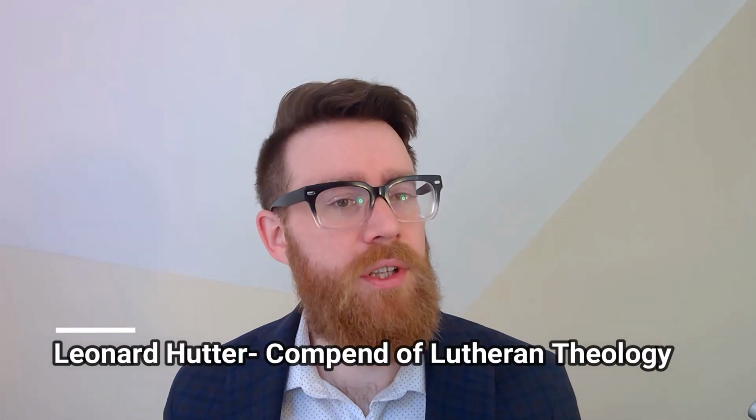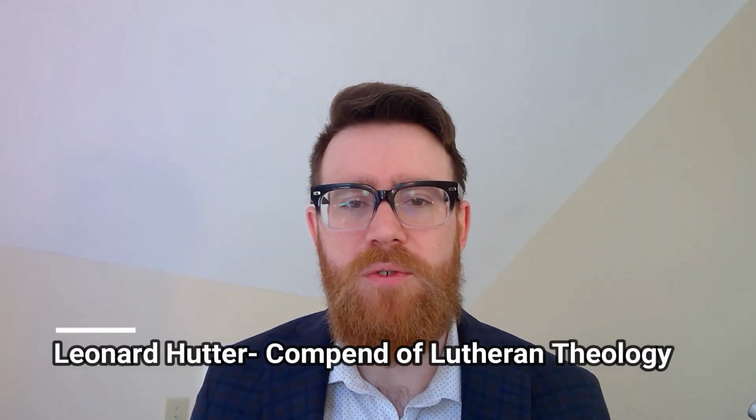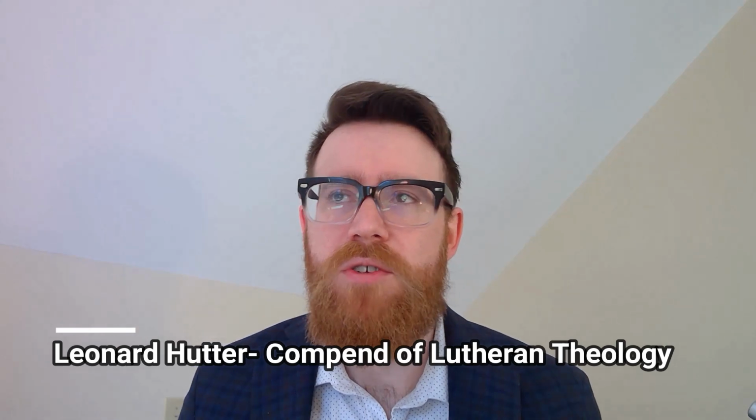So there's also, and maybe this should have been included in the first parts, Leonhard Hutter, who is a very early Lutheran theologian, has a book called The Compend of Lutheran Theology. This is largely a compilation of quotes from the Lutheran confessions themselves, as well as some of his own words. This is a great single volume, pretty short, probably on the same level as Biblical Dogmatics or Elements of Religion. That's another great volume that you may want to pick up, especially if you want something early, to see what a very early approach to Lutheran systematic theology looked like just after the confessions themselves were written.